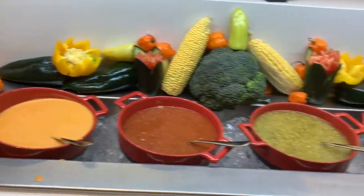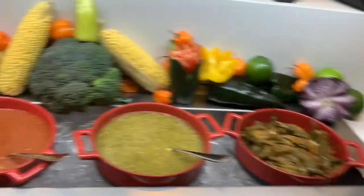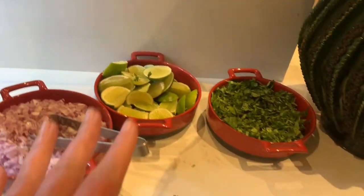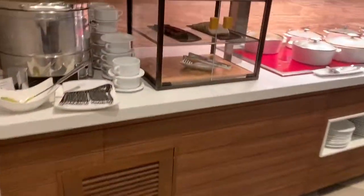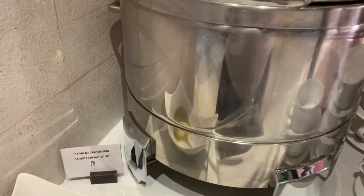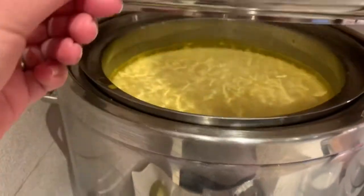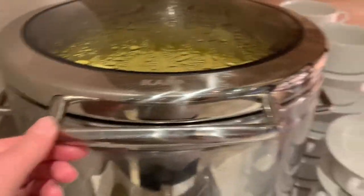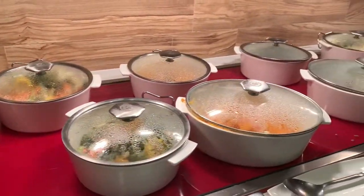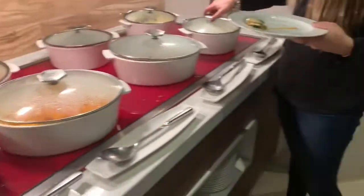Hola! And again, more sauces. Now, this one is actually the habanero sauce. Very spicy, very lovely. Of course, you want a bit of lime and cilantro to temper that a little bit. Again, we've got the gluten-free bread, and we have carrot cream soup. There we go. Some sauteed vegetables, sweet potatoes, more lentils and pastry.